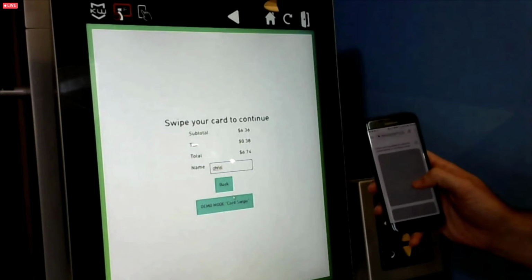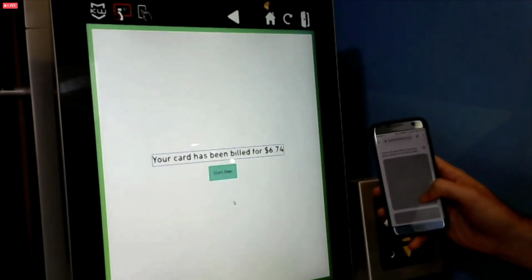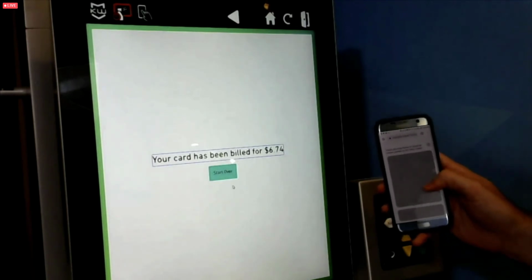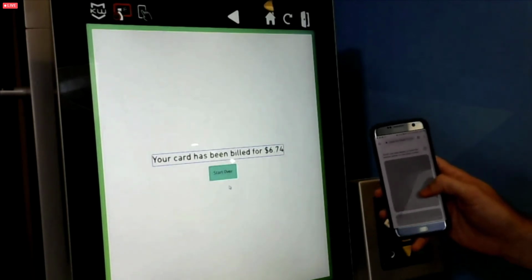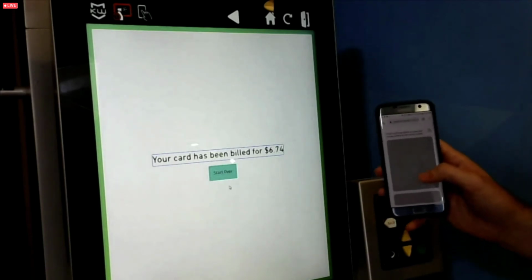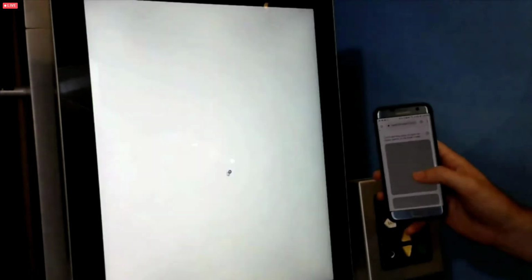So I'm going to come down here and click the card swipe button that will simulate us paying for our order. And you'll see our card has been billed for $6.74. Now I'm going to tap start over here in a moment. I want you to pay attention to what happens because this is really neat. It's going to simulate the end of session. So go ahead, swipe up, and then tap.